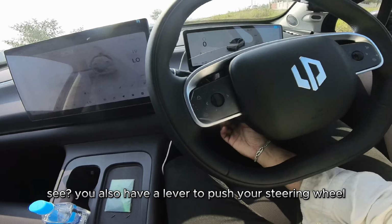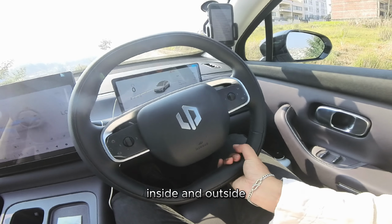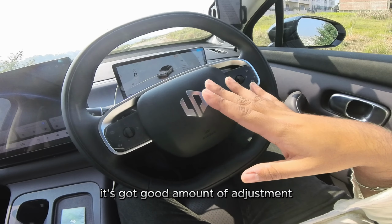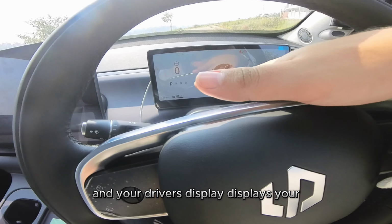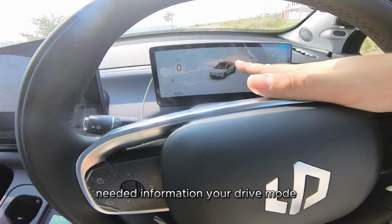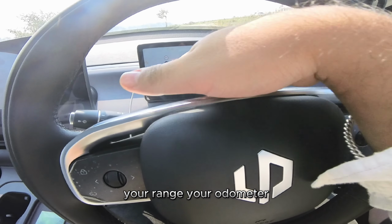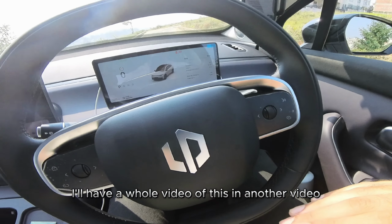See? You also have a lever to push your steering wheel inside and outside. It's got good amount of adjustment. And your driver's display displays your needed information, your drive mode, your range, your odometer, your stats. I'll have a whole video of this in another video, by the way.